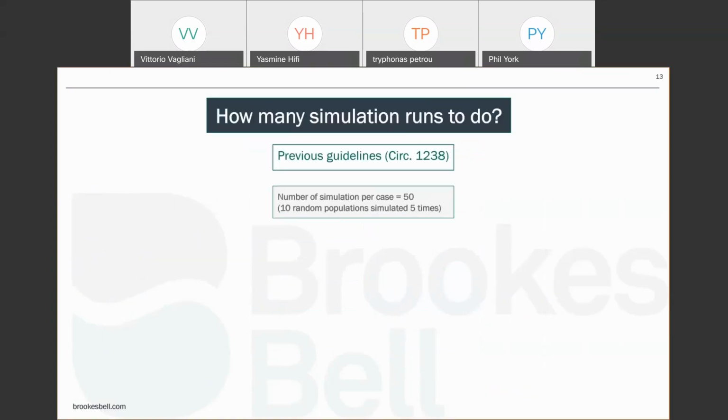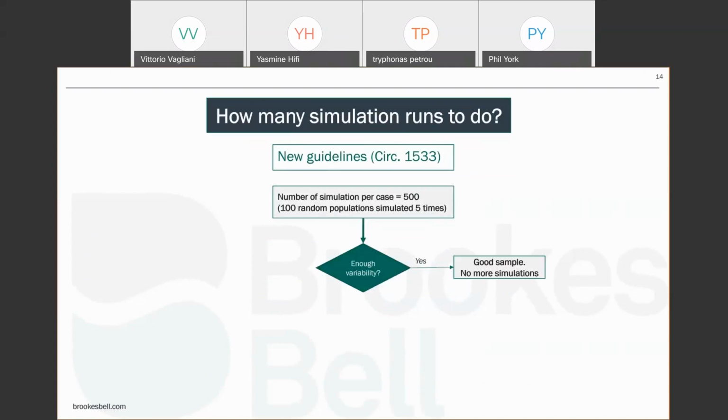The previous guidelines recommended 50 simulation runs, 5 runs per 10 randomly generated populations for each scenario. But when doing a day case, where there is a lot more variability, you would often find that at least 100 runs would be needed. The new guidelines now suggest using 100 different populations and doing a total of 500 simulations. If there is enough variability, then the sample is good enough.